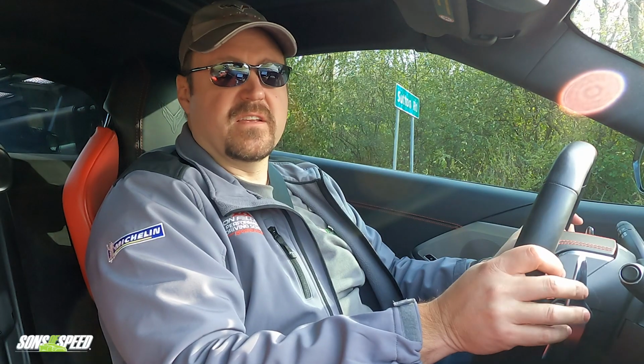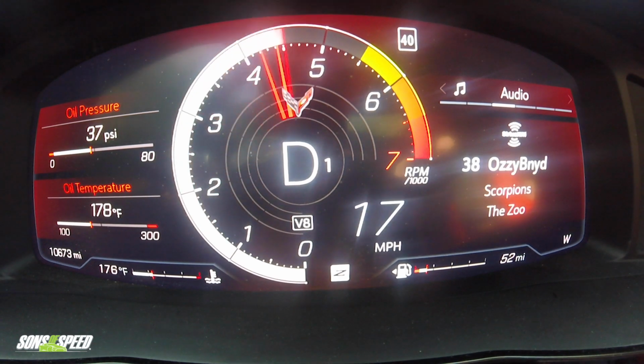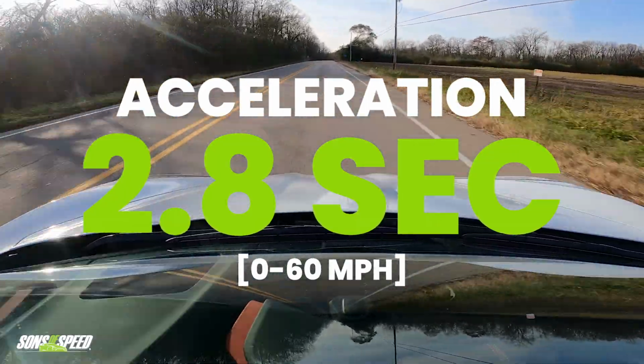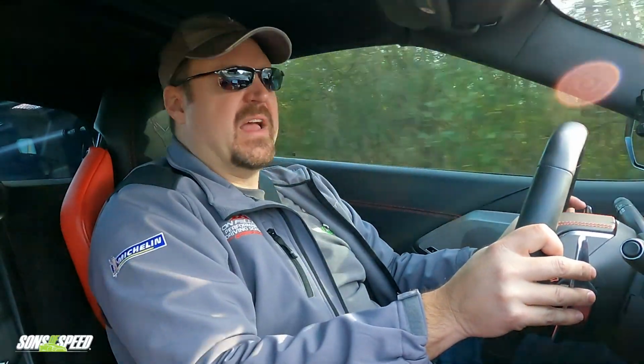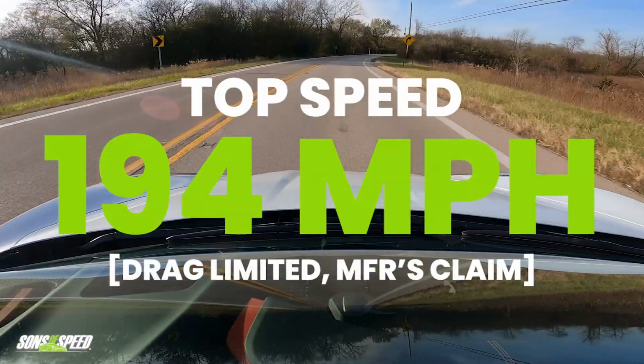Let's see how fast this thing goes from a dead stop. Oh my God. Oh, that's fast. It is a cold day and the tires do not have any grip, but it's still shot out like a cannonball. Holy crap. That's going to kill the C7. We don't even need to bother with a drag race. I already know the numbers are 2.8.